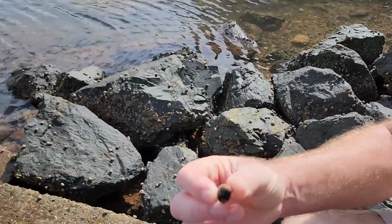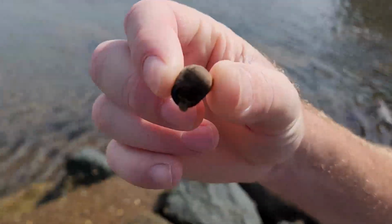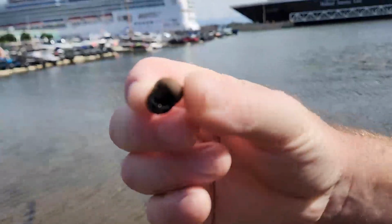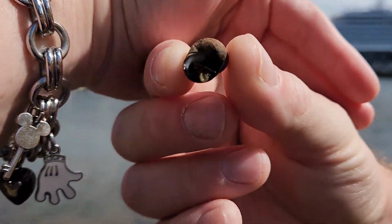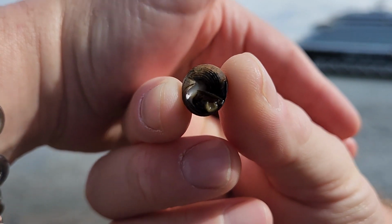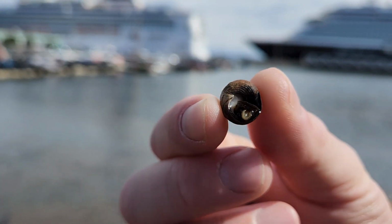Gotta get up here. I can't squat and focus him. Up, up, up. No, see, stand up. I can't squat. No more squatting. There's no focus on him. There he is. Hi, cutie. Okay, thanks for visiting. We gotta put you back down in the water.